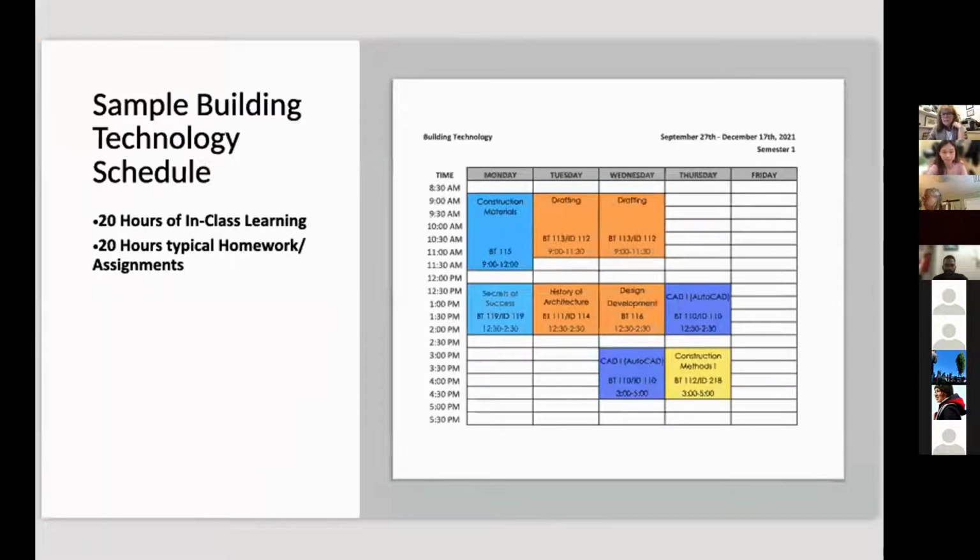Right. So a key difference between these two programs is that interior design is a 2-year program and building technology is a 1-year program. So it's a little bit more compressed. It's very similar in that you can expect 20 hours of in-class time a week and 20 hours of homework. There's no required work experience component with this program. So it's a little bit more accelerated.